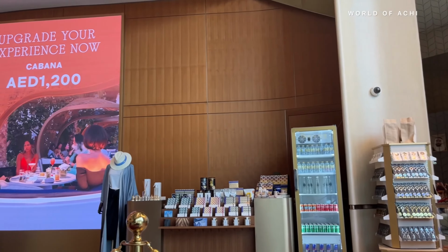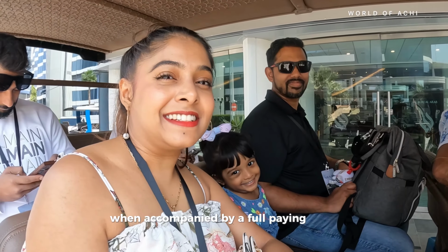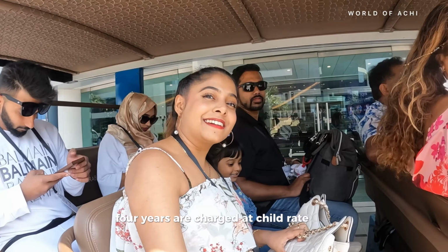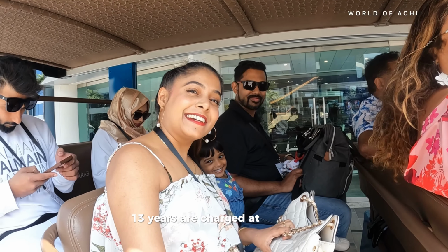Tours will operate from 10 a.m. until 7 p.m. Children up to the age of 4 years are free of charge when accompanied by a full paying adult. 4 years are charged at child rate and 13 years are charged at adult rate.